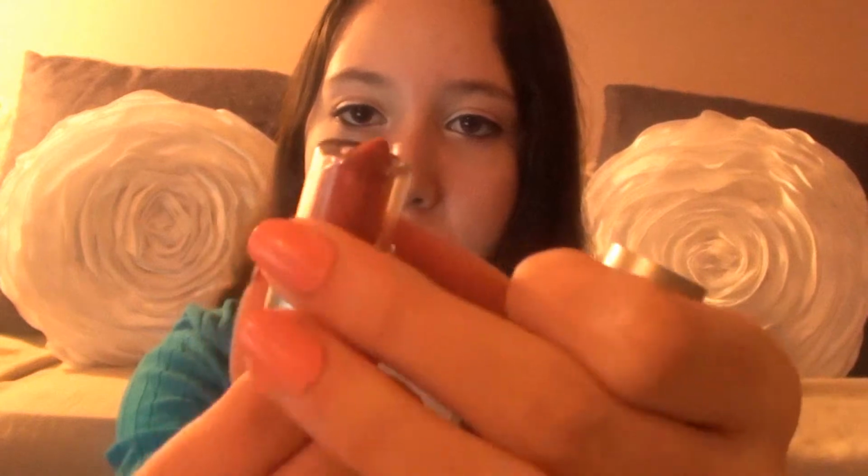You really can't beat that, except I don't like the packaging at all because you can't roll it down anymore, so the tip sticks up like that. So you have to be really careful when you put the cap back on because it might get the tip and ruin your lipstick. They're not the creamiest of lipsticks, and they're definitely not the best, but for $1 they're okay.